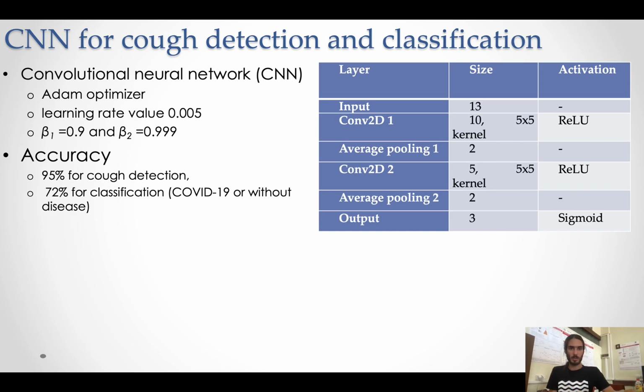When it comes to the actual implementation of the convolutional neural network in this research, we used the Adam Optimizer with a learning rate value of 0.005 and beta 1 and beta 2 parameters with given values.